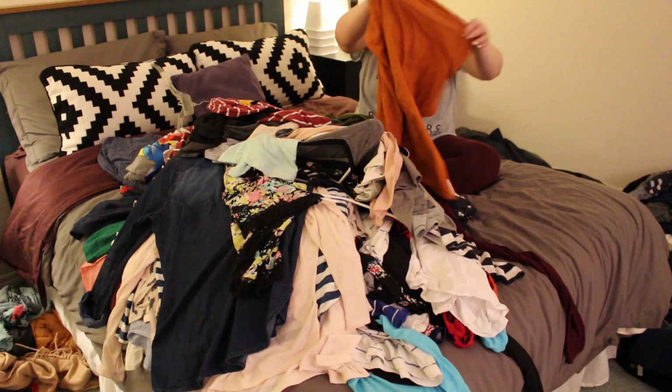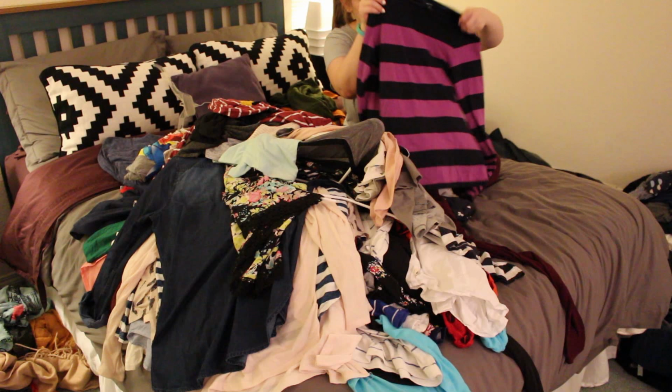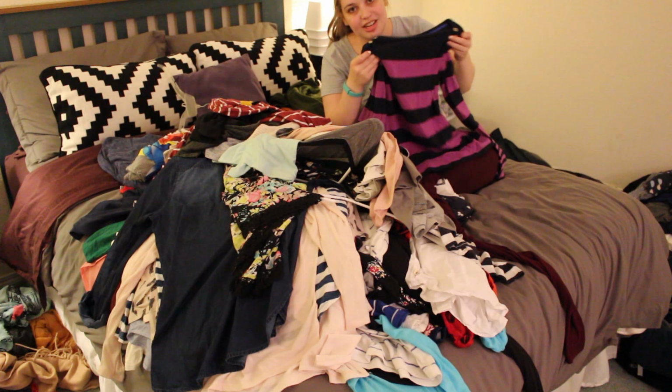This orange shirt is one of my favorite shirts, especially during the fall, so I'm definitely keeping this. This green one's like a mock turtleneck from H&M. Love this. Purple one is from Nautica, and I used to really like it and wear it a lot, but you know what? I think it's on the small side, and I just don't wear it very often, so we'll get rid of it.